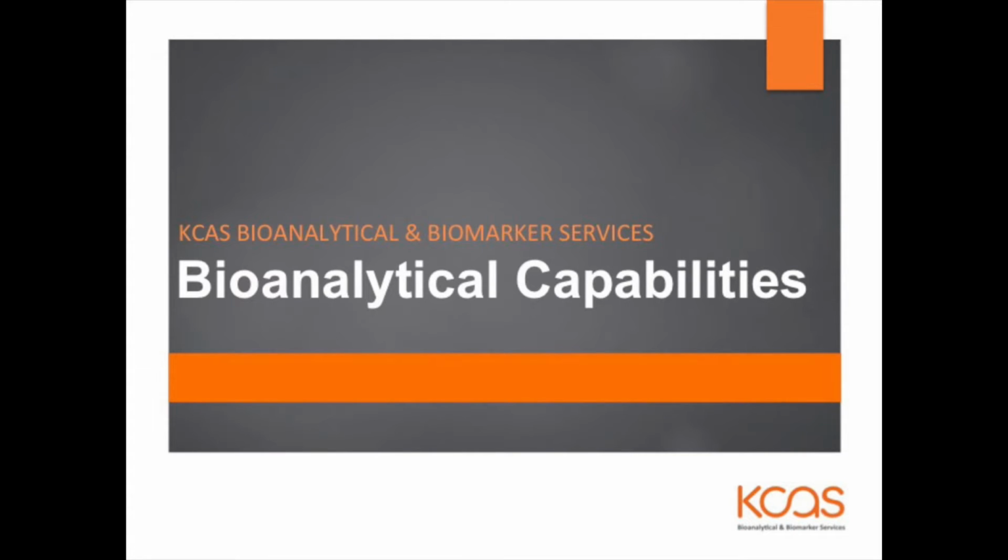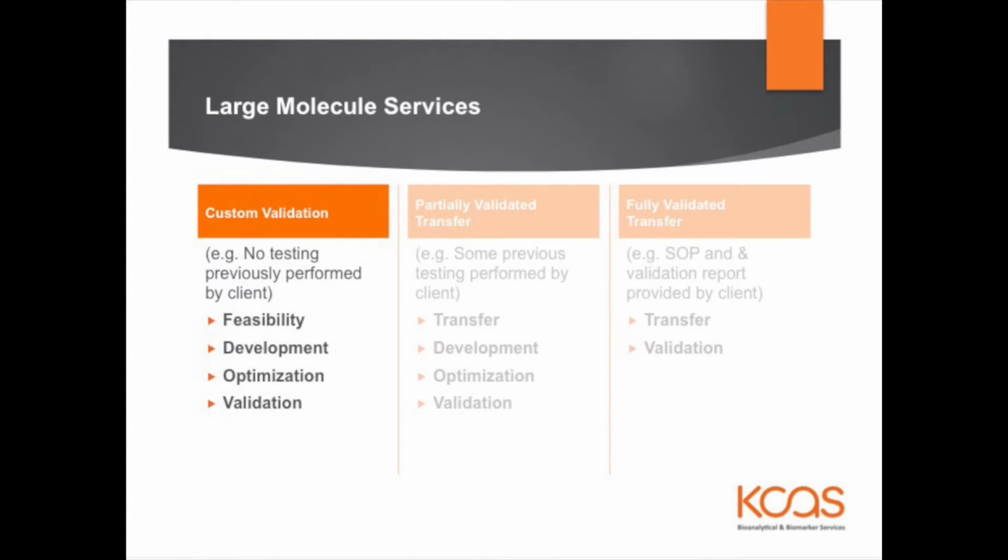Today I'm talking to you about our large molecule bioanalytical capabilities. Basically, we have three types of large molecule services. That is custom validation. Now, with custom validation, there is no testing previously performed by the client. What a custom validation entails is feasibility, development, optimization, and subsequent validation of the method.